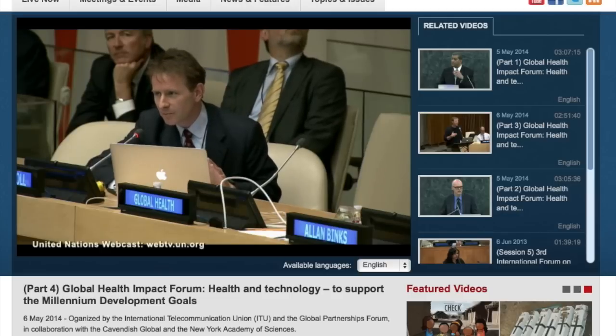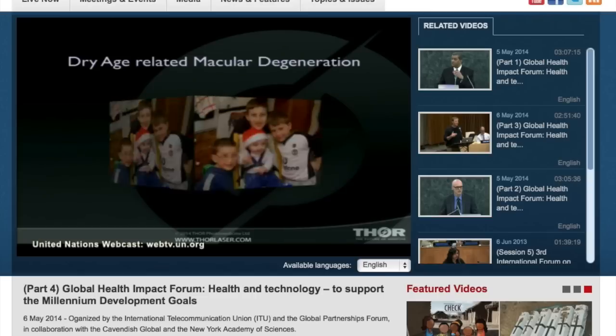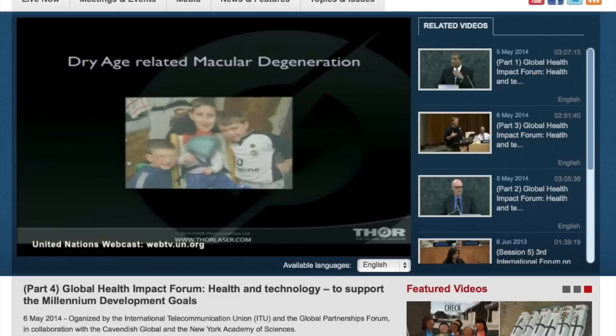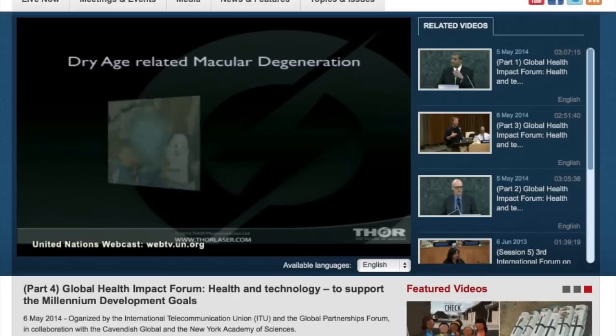Dry age-related macular degeneration. There is no proven effective cure, and it is the leading cause of blindness in the developed world. Here showing, when you get AMD, life goes a bit fuzzy in the middle as your central vision goes down. You lose contrast sensitivity, the world goes a bit black and white. You start developing geographic atrophy, so you develop these blind spots, and within 10 years you go blind. And there is no proven effective cure.